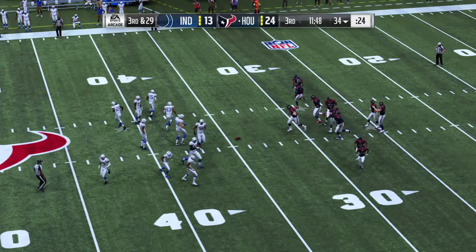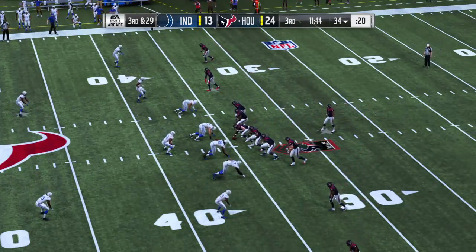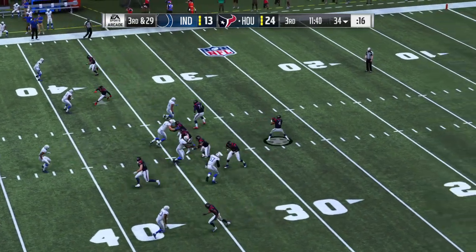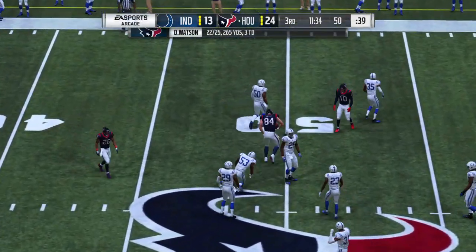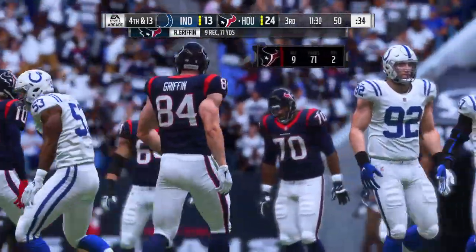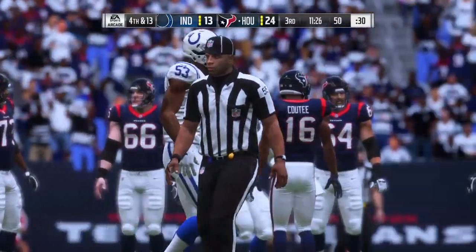And some secondary help here for the defense in the nickel on 3rd and long. Watson from the gun, he'll throw. Griffin's got it, middle of the field. And he'll get it out to midfield. Looks like, yeah, they'll spot it right at midfield at the 50. Despite a pickup of 16, they're still well short of the sticks on 4th.